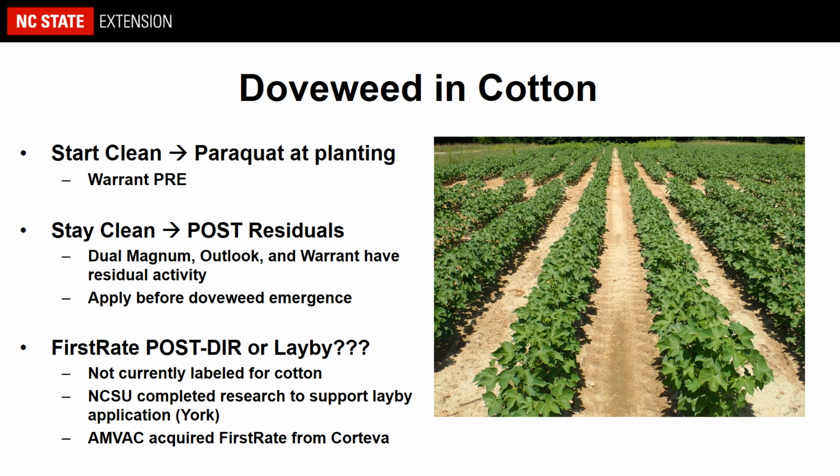Now, a lot of folks ask about First Rate, post-directed, or lay-by, and that is not currently labeled for cotton. Dr. York did do a lot of research in support of this application. However, it was never labeled. Well, some things change as the industry does, and now AMVAC has acquired First Rate from Corteva. So I've actually reached out to AMVAC to see if there's any interest in getting First Rate labeled for that lay-by or post-directed application in cotton. And that would give us a good option for controlling that emerged doveweed late in the season, because things like 2,4-D, dicamba, and Roundup are not very good on emerged doveweed, and Liberty is kind of moderate at best.